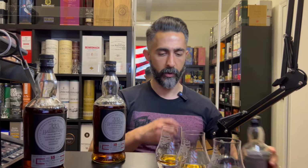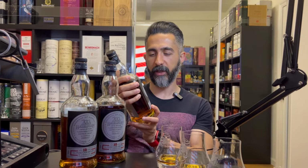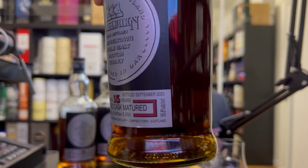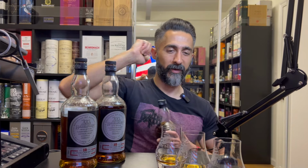People really enjoyed this one. I do have a backup of this one, because I got lucky and got it from Total Wine, so I was able to pick up a couple. All right, last but not least, we have the 15-year from September 2023, and this one is 55.8% ABV. Okay, let's pour this one as well.